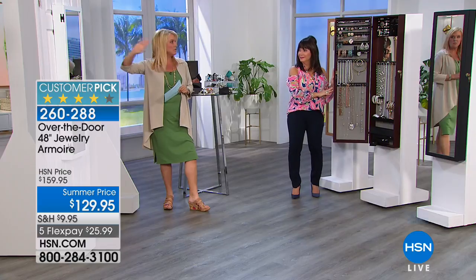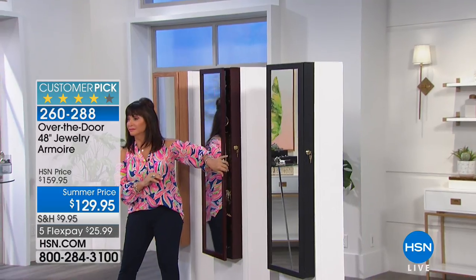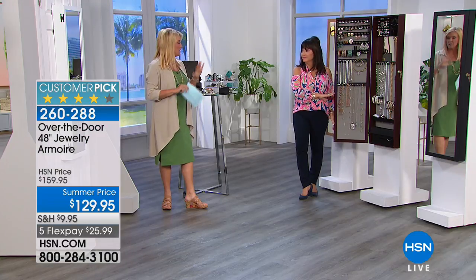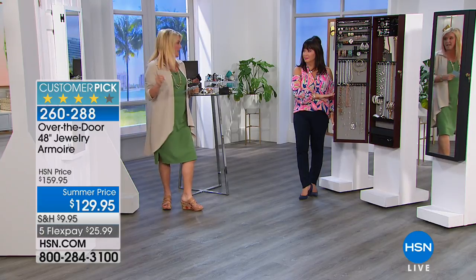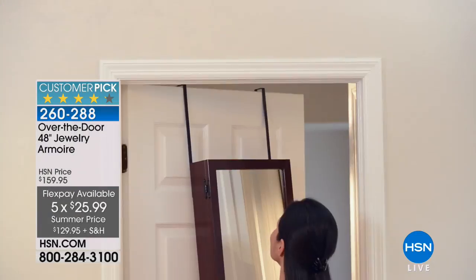We have the white, which is always the best seller. White always works. We have the black, you've got the cherry, and we have the oak. You're looking at the four most requested and most popular colors that you've ever done in the jewelry armoire. And on top of that, if you go on down our screen, please notice we have 5 flex pays for a limited time. That's only for a couple of days. So you can get this home right now for under $26, and you pay it off in 5 months.